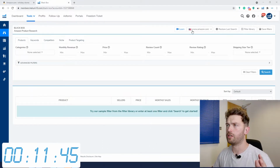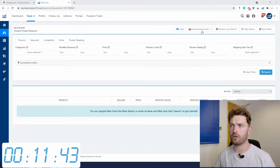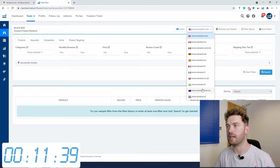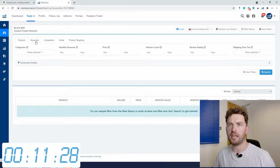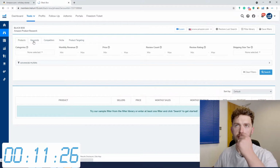Black Box, they've got a load of tools, but we're going to stick with this. This is Amazon.com. This is the marketplace we're going for. You can pick any of these here. They're expanding all the time. First of all, you need to select the right tab. So we've got products, keywords, competitors, niche product targeting. Now, for this video, I'm going to dive into keywords because I like to try and understand how a market is on the whole. And this gives us a very good indication rather than looking at specific products.